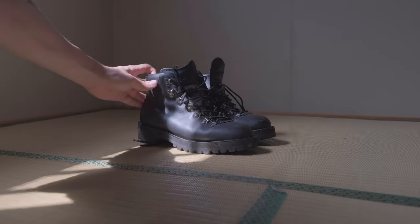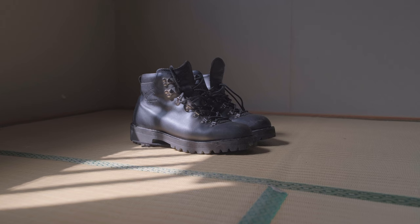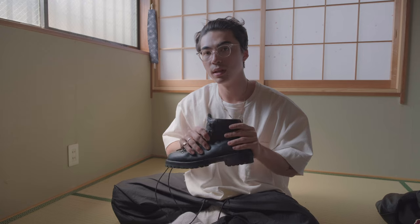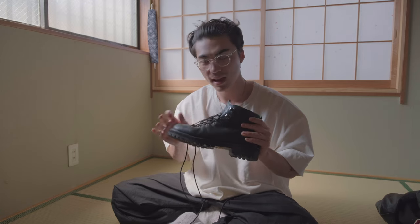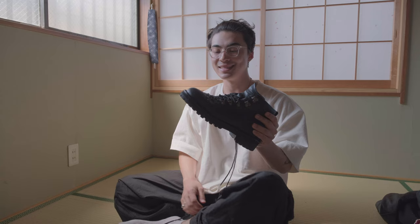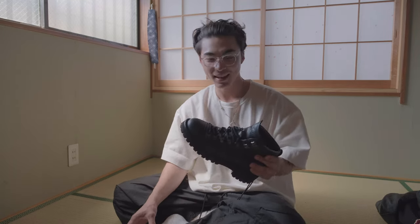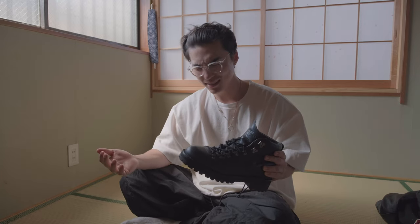So this is a boot from Danner. Now, I've wanted a hiking boot like this for a long time, and these are quite expensive. Retail, I think they go for like $600, $700. So I never really bit the bullet, but I've always been curious. And I walked into a secondhand store and I saw it on the shelf, and I was thinking, oh shit, that's the one I've been thinking of. And then I saw the size and I was like, oh, this is my size. Tried it on, it fit, looked at the price, and it was $170. Wow. So obviously I just bought it instantly and I do not regret it.